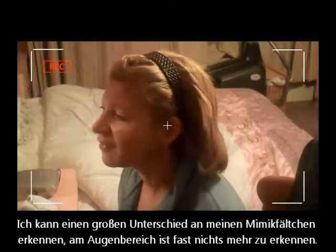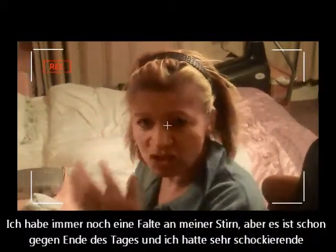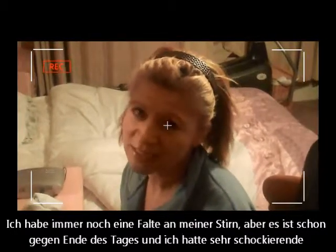I really see a difference in the fine lines. Hardly anything around my eyes. Still got a bit of a line on my forehead, but it is the end of the day.